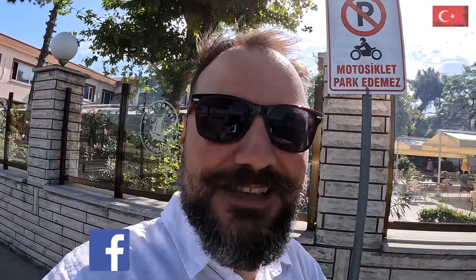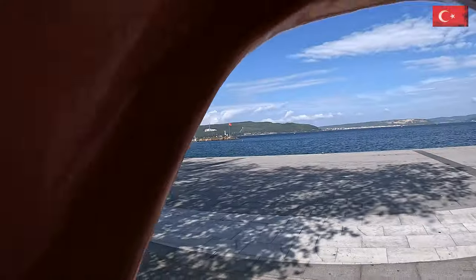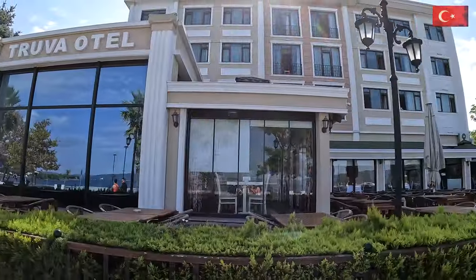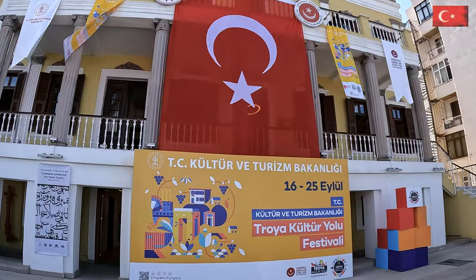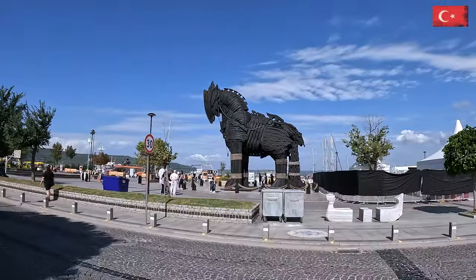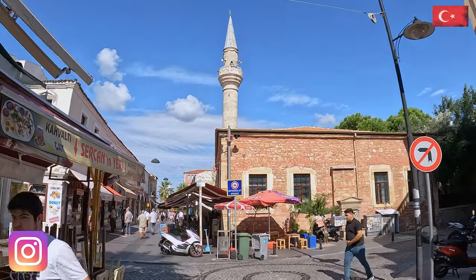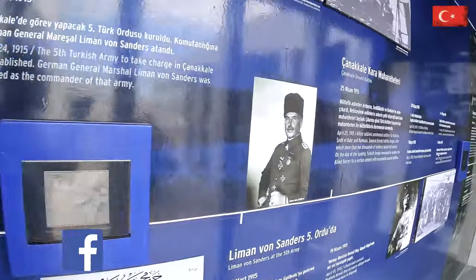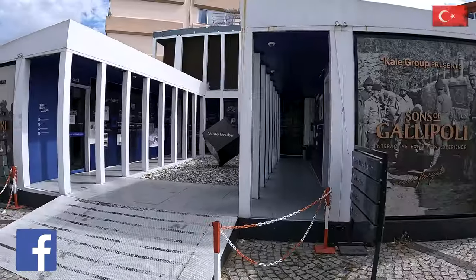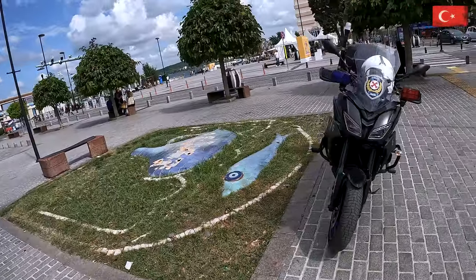Although this is a friendly place for motorcycles, we still have these signs. Motosiklet park edemez. Yamaha Tracer, one of the police motorcycles.